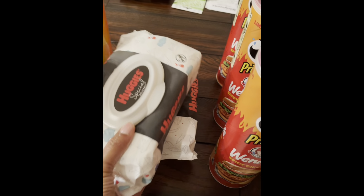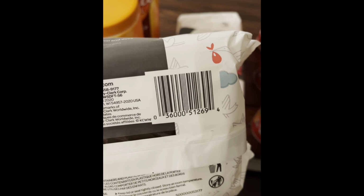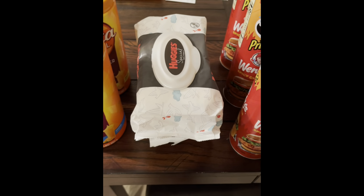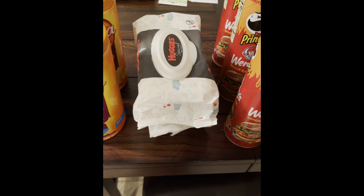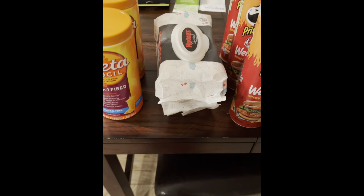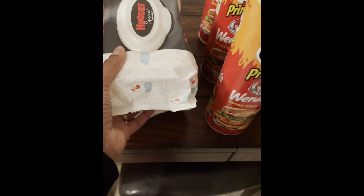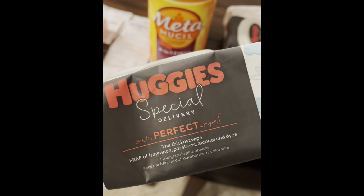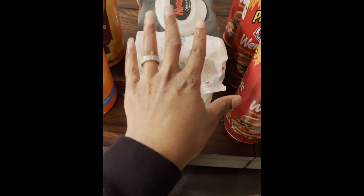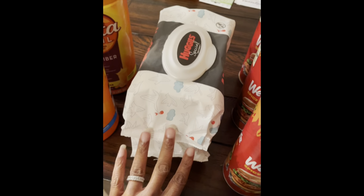So next, I have these Huggies Special Delivery. This is the single pack. They come with a total of 56. And this is your barcode. Now, the regular retail price for these is $4.29. But y'all, this was on clearance for $1.09. And at a lot of stores, they're not even marked. They're sitting up with the 2-for-7 wipes, but they're actually $1.09, which is a great price because they market them as being the thickest wipes. So I'm gonna have to see for myself. Let me know if you use these and if you like these Huggies wipes by the Special Delivery kind.